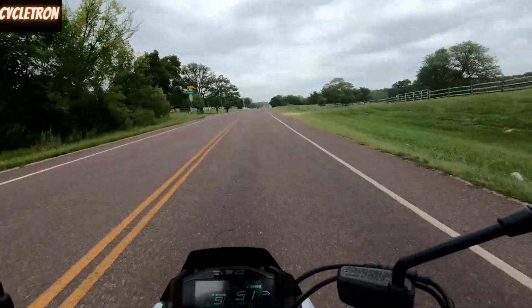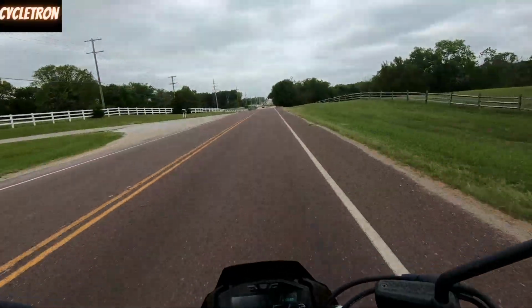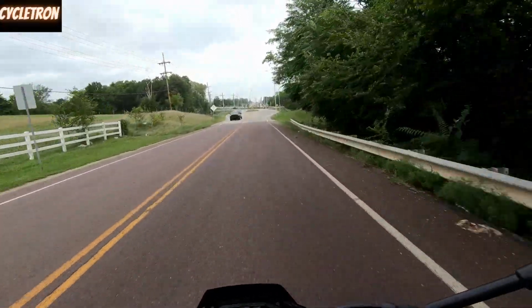I really like the LED screen. That's my favorite feature of this bike, and you can adjust the brightness on it. I want to ride this bike at night sometime. I seldom ride at night though. My night vision isn't so great, but I'm going to have to do that pretty soon.